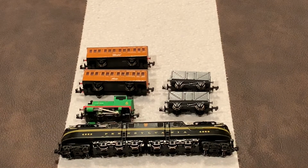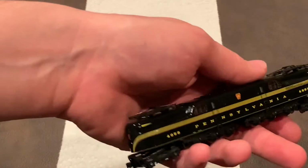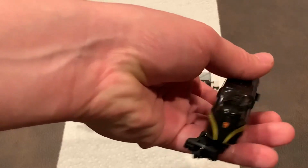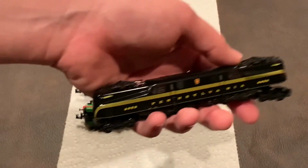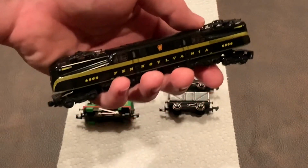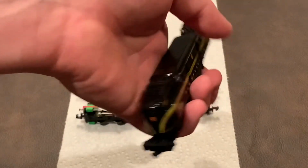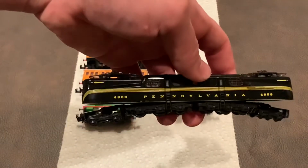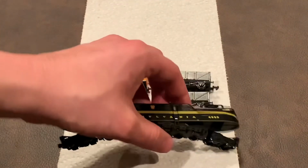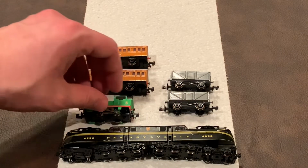So, next up, I thought I'd show off some Christmas presents I got last Christmas. So first up is a beautiful Kato Brunswick Green 5-stripe GG1. I got this to complement my Tuscan Red 5-stripe GG1, which will be, I believe, 5 or 6 years old this year. And this looks really sharp and very beautiful. It may look like it's black on camera, but it's a really dark green. Very nice engine, probably one of my new favorite locomotives.